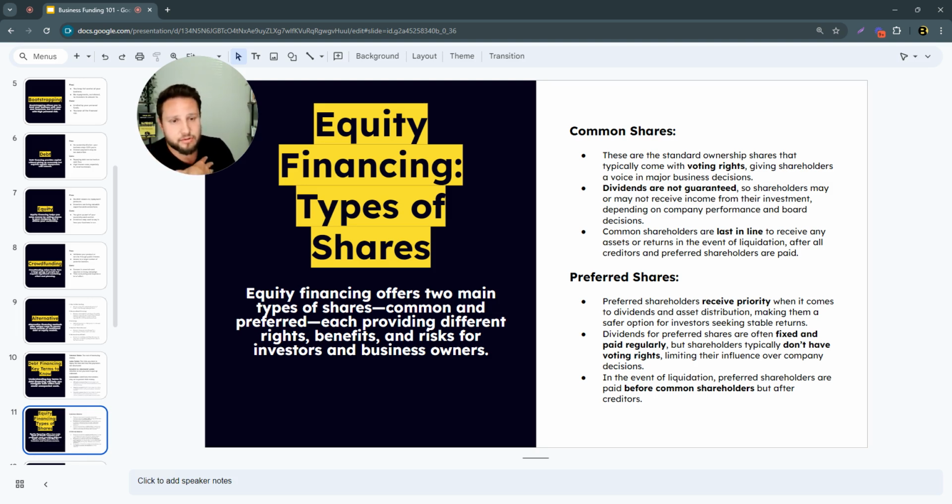Now, from an equity financing perspective, you've got different types of equity. You have different types of ownership that could be sold, right? So equity financing is typically broken into two different things. You have common shares and preferred shares. Now, when you're selling equity in your business, that means your business is likely going to be formed as an entity, which means you're going to have an LLC or a C corp, and you're either going to have units or shares of stock. And when you're selling your equity, it's going to be broken up into different types of structures.